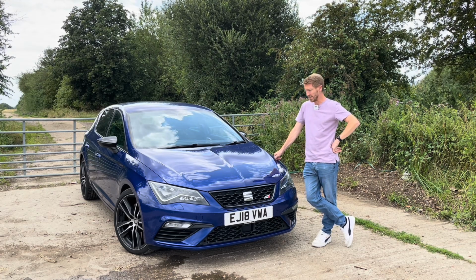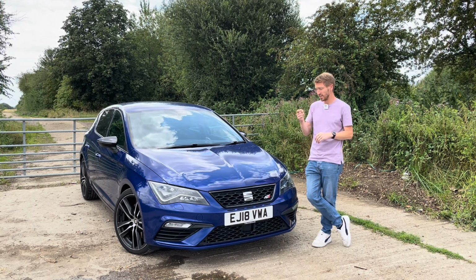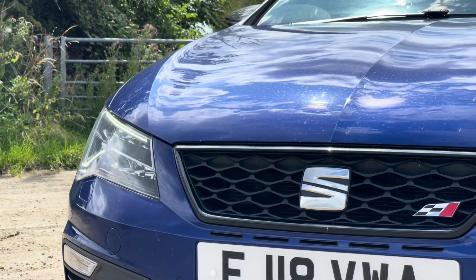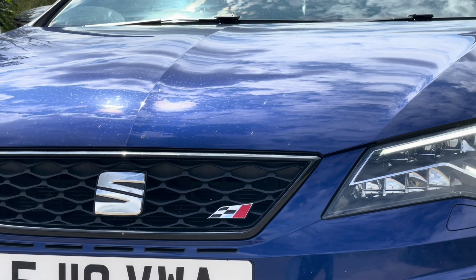You don't really get any turbo lag, and all the way up to the red line, you've just got that solid power. And when the gear changes, it pulls all the way through. So yeah, over the last year, it's been absolutely perfect. There is a negative that I've encountered.